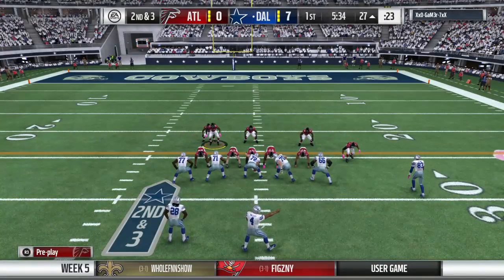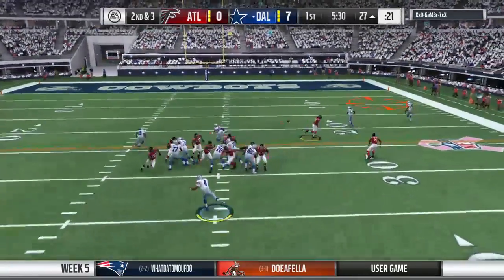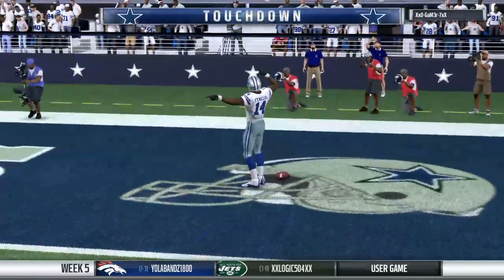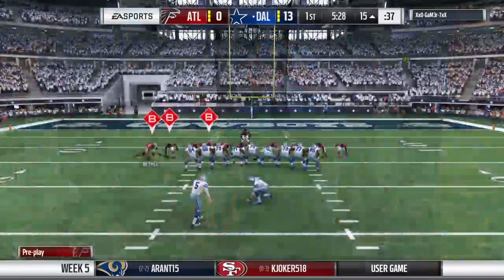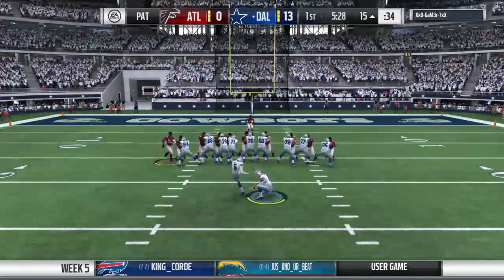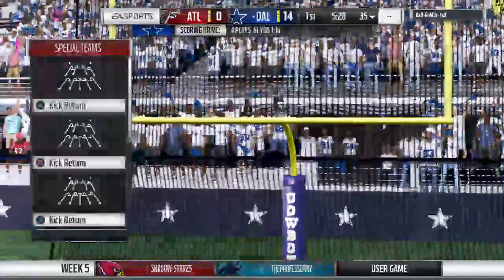Here we go! Now Prescott. And this is caught at the 8. And he'll take it into the end zone for a Cowboy touchdown. Their big-bodied receiver with his first career NFL touchdown. And the Cowboys will add on to their lead.